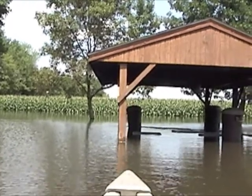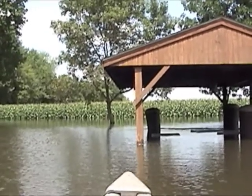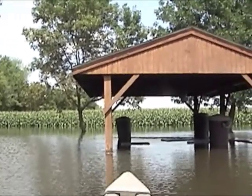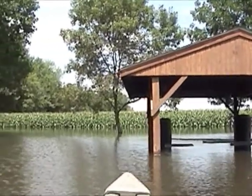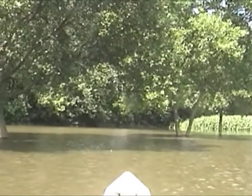Alright, we'll get back in the canoe. Hopefully this is going to work. Very careful. There we go. Okay, well, back through those corn. That's where I came from. That's the path right there at the edge of the corn that leads past my house.